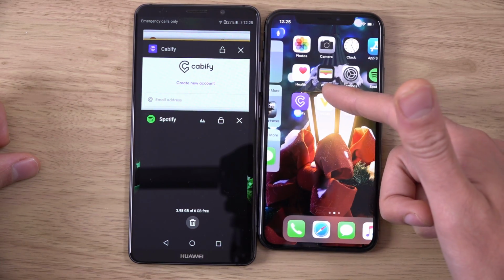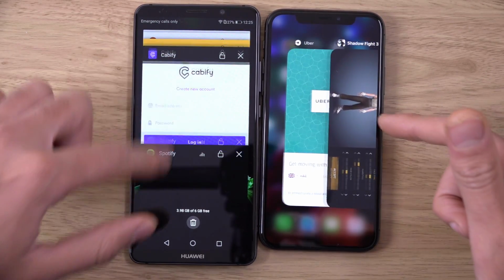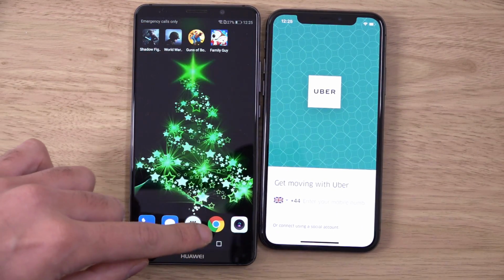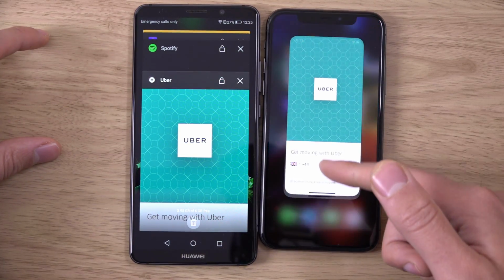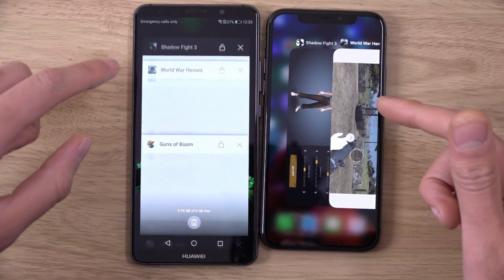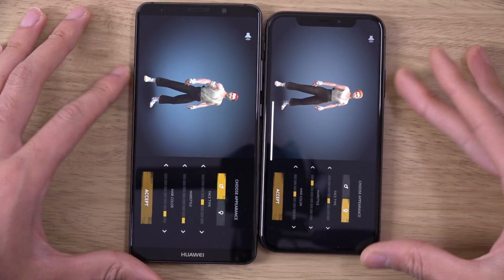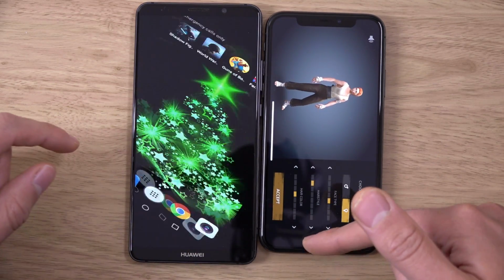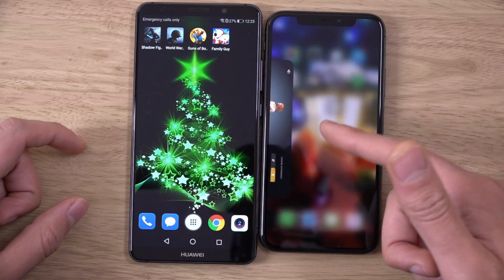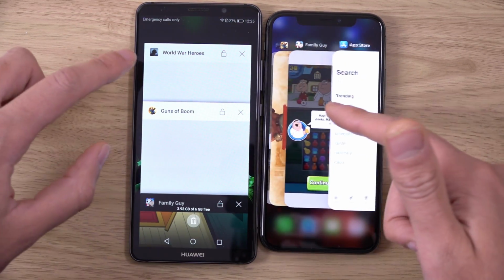Whoa, what am I doing? So that was a bit weird. There we go. And then Uber. So yeah, I don't think you're going to get too many problems here with both of them in terms of the basic apps. Going into it seems to be a little bit snappier on the iPhone though, so you know that is quite impressive given it's only got 3 gigs of RAM here.